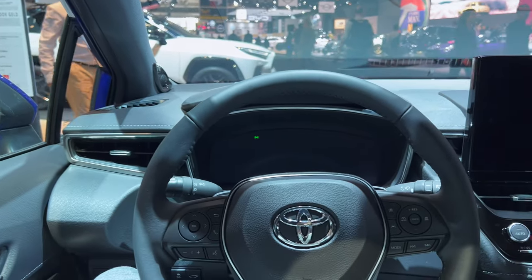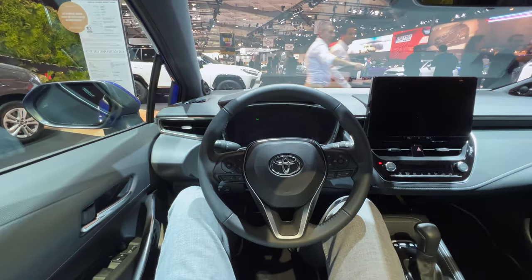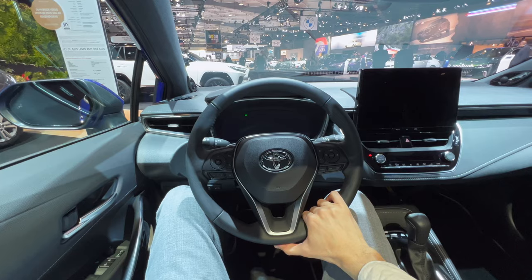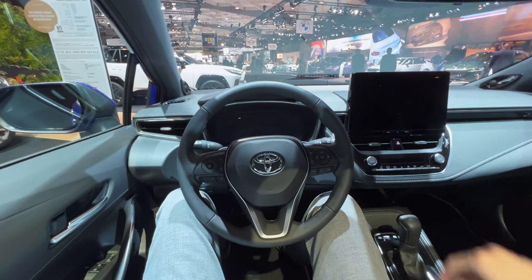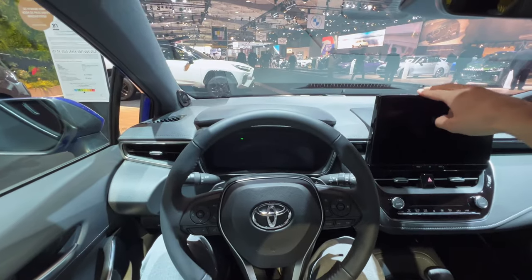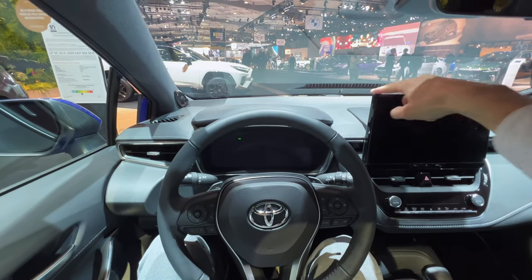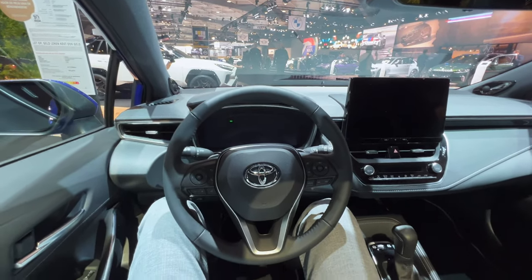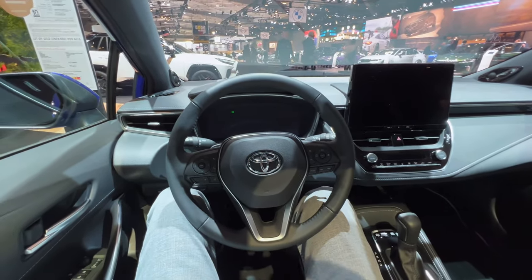Now, switch to the wide lens. And we have a beautiful point of view, beautiful steering wheel. The screen is a bit tall, but I like it. This is my eye level, so it comes to this end where the glass starts. So your eyes are closer to the road. That is good for safety. And let's zoom back in.